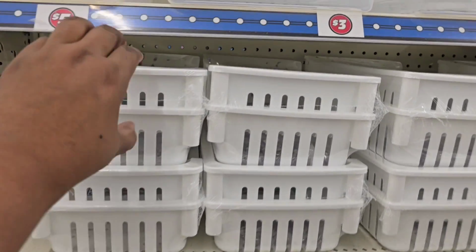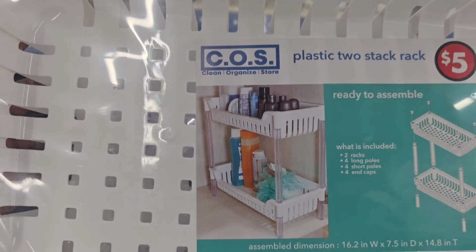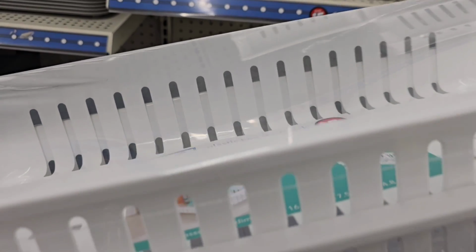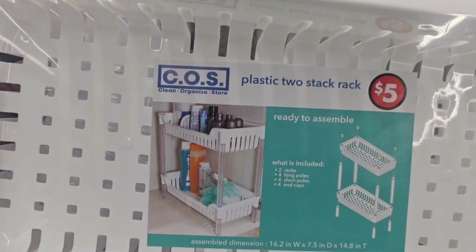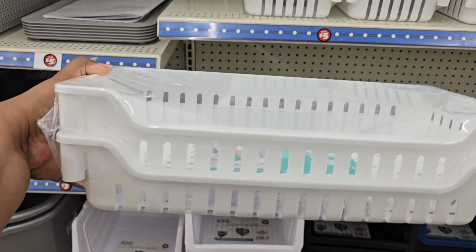Now, here's another item too that kind of blew me away. I love this little shelf. Look, this is a 2-tier shelf. It's got clear acrylic style metal poles that hold each level. These are great for under the sink storage, craft room storage, and it's only $5. I thought this was an amazing deal too.